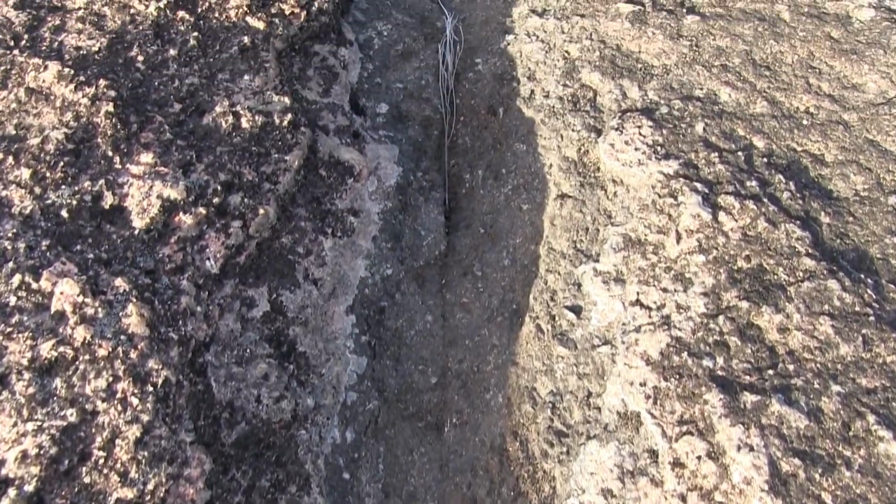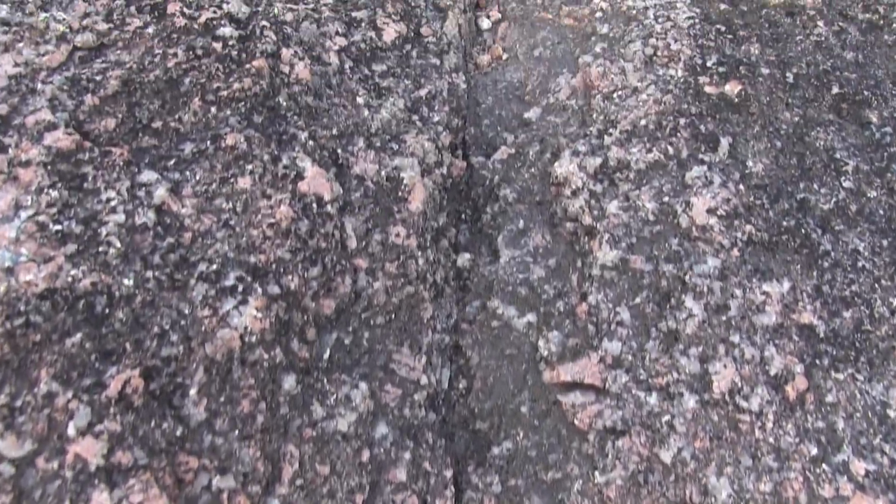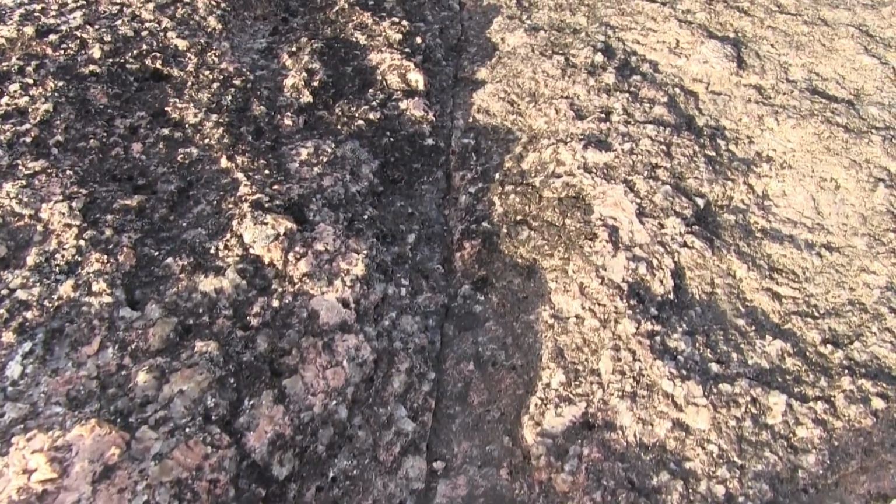See the seam? The geologists won't look at that. They can't. They cannot see it. The geologists cannot see that seam between two sections. Why? Because there's a filter over their eyes, gooey with Vaseline. It's called the academic filter. See that seam? And they'll go, oh, that's just a crack.